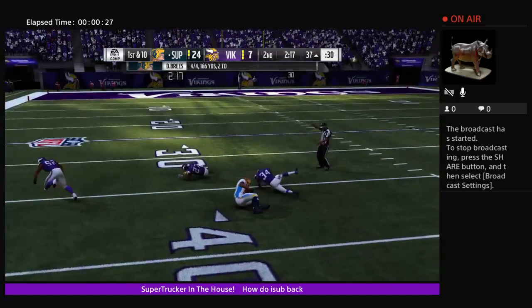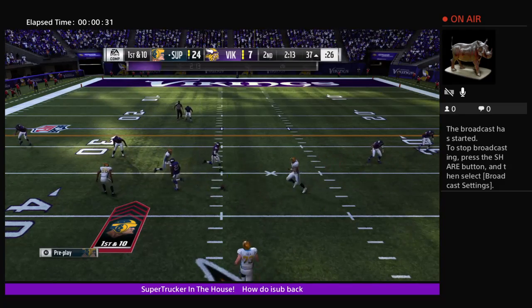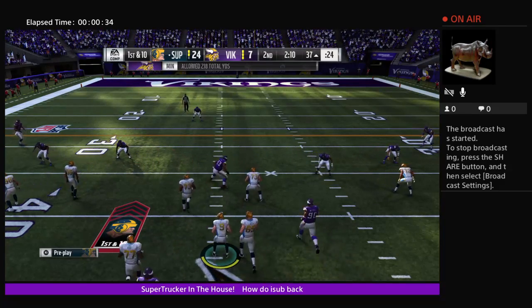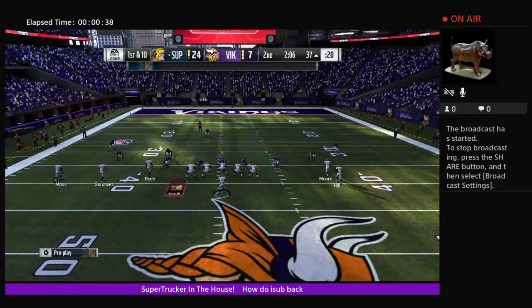He's got a man, complete. And he's taken down, but not before he gets this into enemy territory across the 40. That one goes for 36 yards.